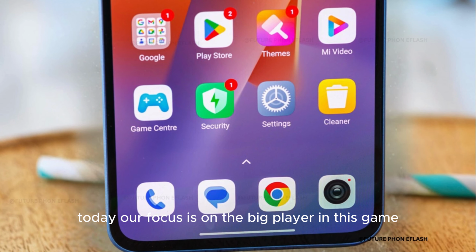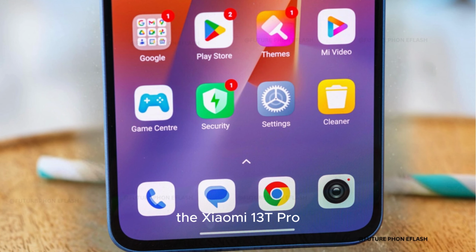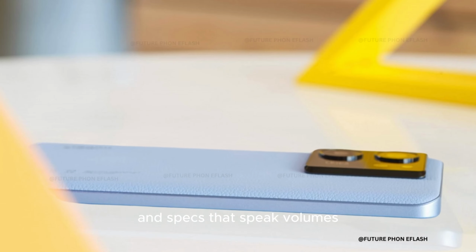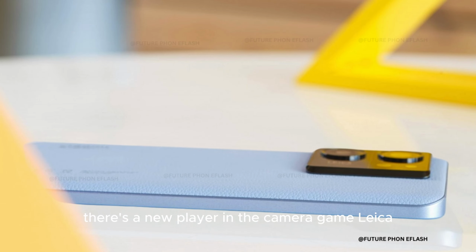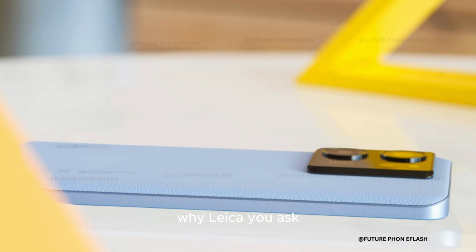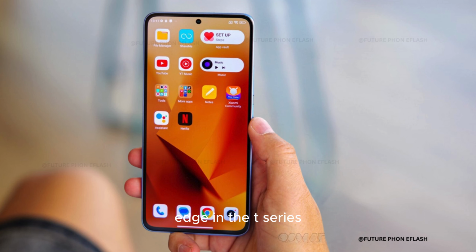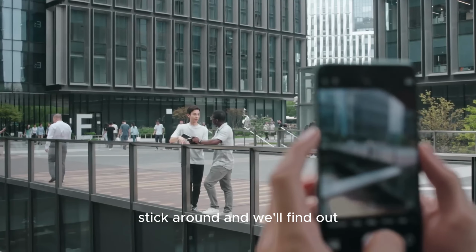Today, our focus is on the big player in this game, the Xiaomi 13T Pro. With launch pricing that means business and specs that speak volumes, there's a new player in the camera game, Leica. Yes, you heard it right, the iconic Leica branding is making its debut in the T line. Why Leica, you ask? Perhaps Xiaomi was looking for that unique edge in the T series, and Leica brings in a fresh perspective. Is it an attempt to challenge OnePlus and their Hasselblad partnership? Stick around, and we'll find out.